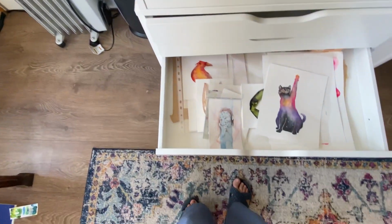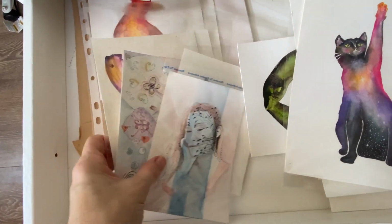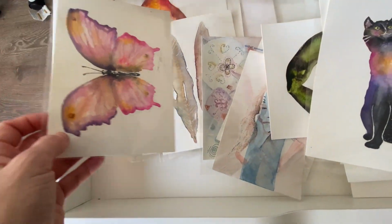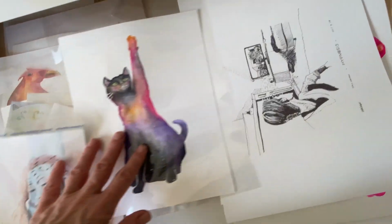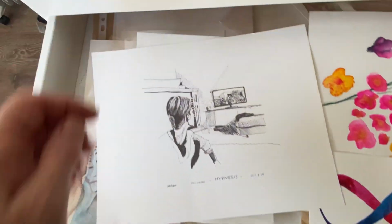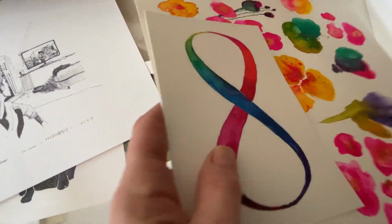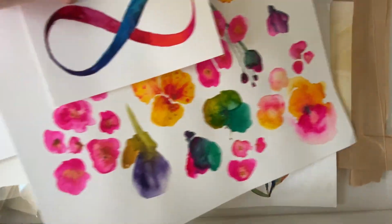And then I have this whole drawer of art. Oh, I love that piece. Isn't that pretty? Anyway, see, this is what happens. I get distracted. All these pieces that I've worked on also need to be done, but these are not starseed things. So I'm going to start with the starseed stuff first.